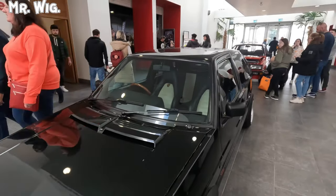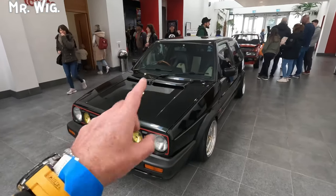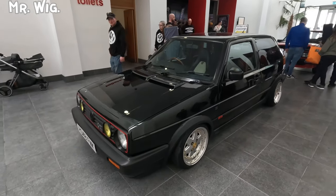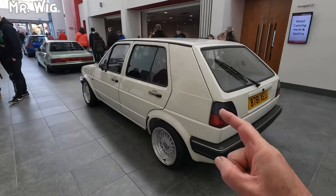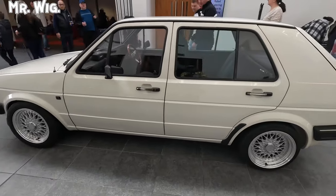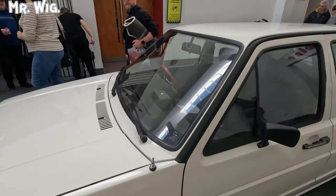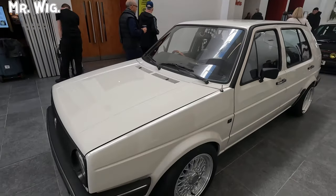It looks incredible. As I said, Porsche and Volkswagen are in the same group, so it's easy to have actually the same parts. Even the discs could be from Porsche as well. This is a stunner. I'm a big fan of the Mark II, by the way. There is one in white. This one has got BBS wheels and it looks stunning. 5-door, so you can take more people. It looks original to me, apart from the wood steering wheel, and it looks really stunning.